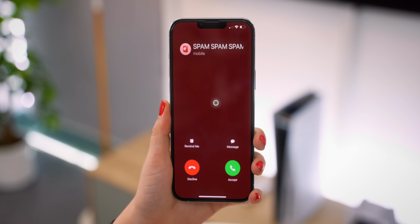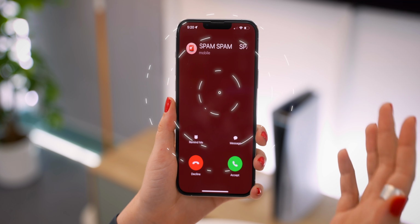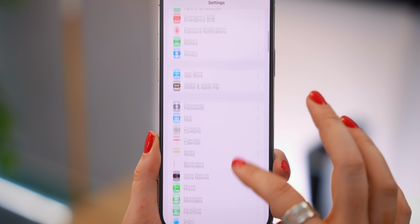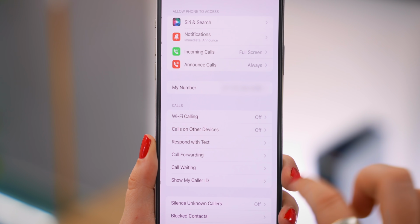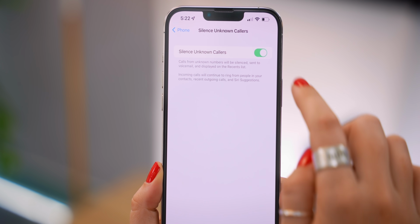Now, hands down, there is nothing more annoying than receiving a bunch of spam calls, but the cool thing is you can actually block all spam calls from ever coming in. All you do is under the settings section, head down to phone, and once in there, make sure to tap on silence unknown calls. You literally just toggle that on.